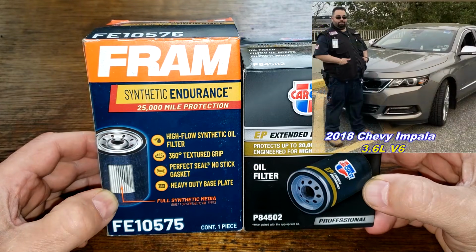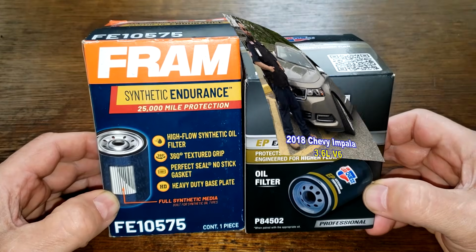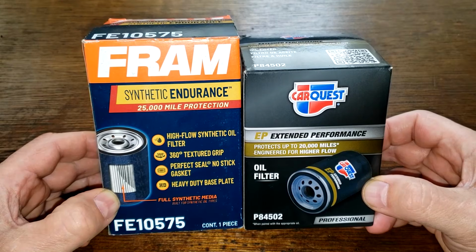These oil filters fit John's 2018 Chevy Impala. Yep, the one with the 3.6 liter V6 engine. And these two oil filters are going to duke it out. Could get ugly, folks. And when the dust clears, we'll see who the winner is.